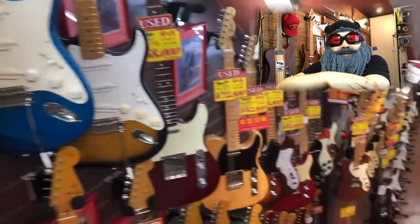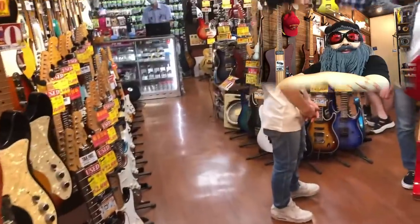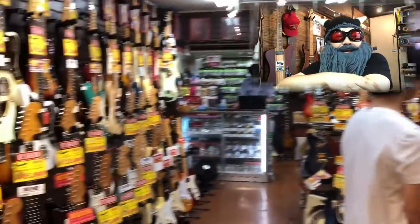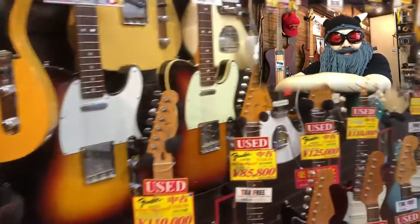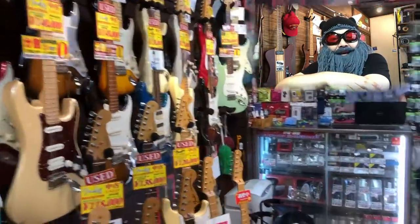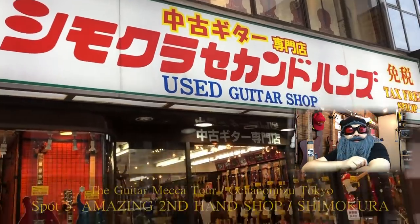This Shimokura is really interesting. The staff here all wear a uniform, so you'll be able to know who's staff or not. In other instrument shops like ESP, some staff look like a hard rock band member, so it's kind of hard to tell if they're staff or not. So this is Shimokura Second. It's just across the street.